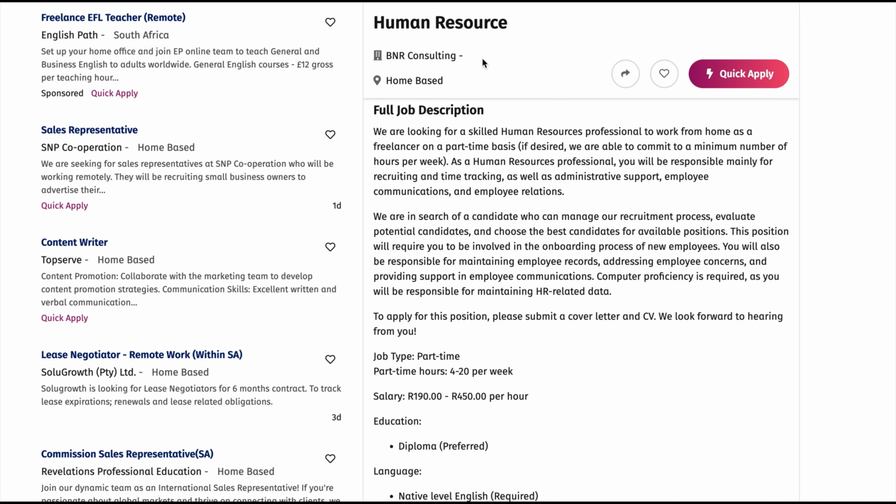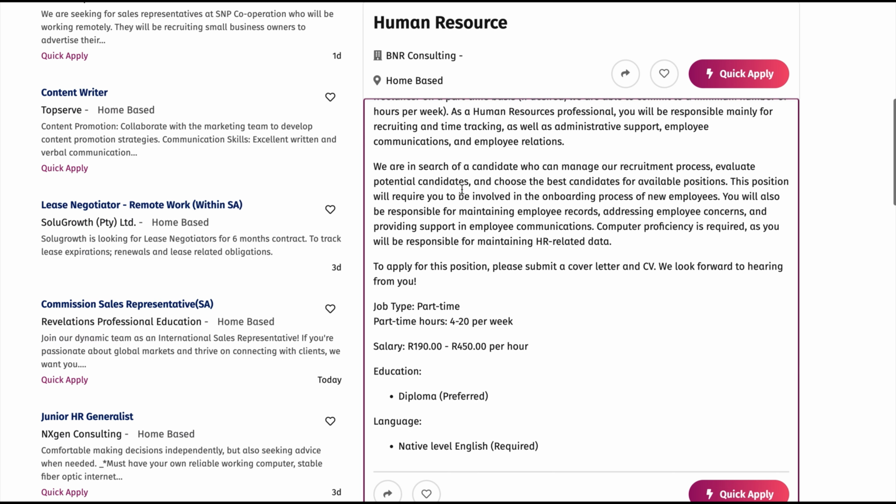This post, for example, has been put up by a company called BNR Consulting, and they are in search of a candidate who can manage their recruitment process, evaluate potential candidates, and choose the best candidates for available positions. The salary that you can expect is anything from 190 to 450 rands per hour, and you get to work part-time between 4 to 20 hours per week. For a job like this, all they are looking for is literally a diploma, which is preferred. If you have a degree, that means you're obviously going to be in a better position for them to be able to hire you.